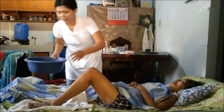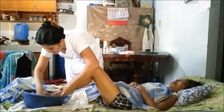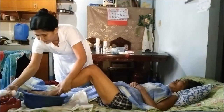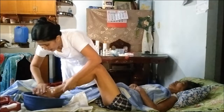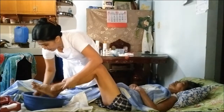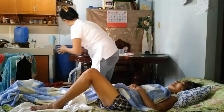Then soak the feet in a basin of water. Then apply the soap. Pay attention to the interdigital area. Then rinse. Remove the soap and the basin. Then pat dry.